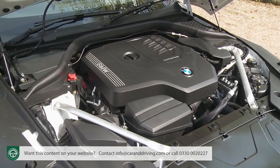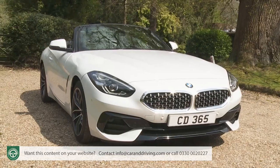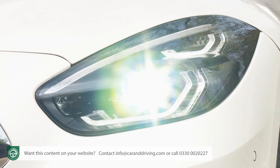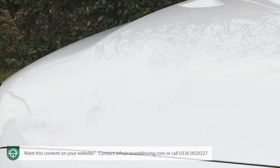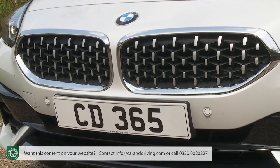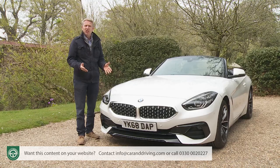This Z4 makes a very different frontward statement too, with its powerfully sculpted front apron, large corner intakes and swept back LED headlights. Arrow-shaped contour lines flow down the elongated bonnet into the low, wide, three-dimensional grille, which features track-inspired honeycomb mesh detailing. Whatever you think of the end result, it'll certainly make a powerful overtaking statement.